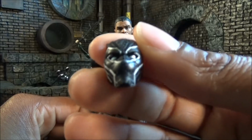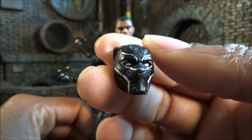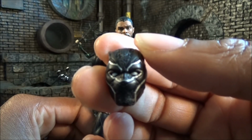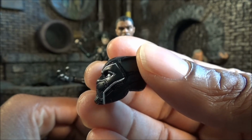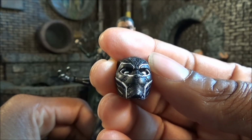Even the mask. The mask is very subjective. A lot of people don't like the mask, but guess what? If you don't like this mask, then you're not going to like the mask that he has in the movie, because this is pretty much accurate to what's going on. It's a lot of scope work and attention to detail that they put into this thing, and I just like to thank Hasbro for hooking it up like this for us collectors.